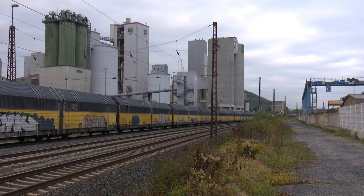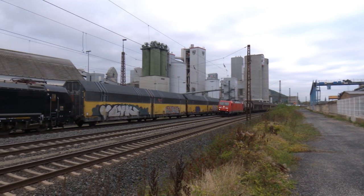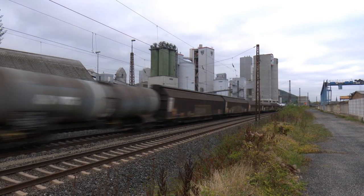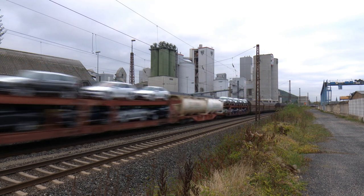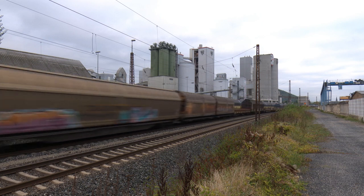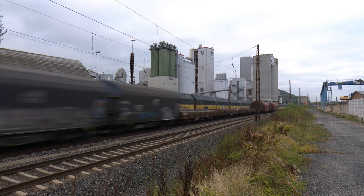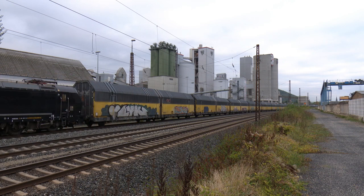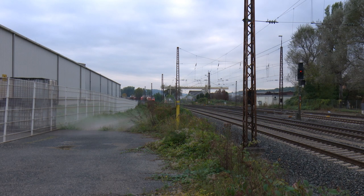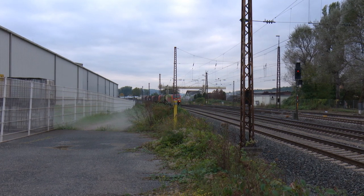Heading south towards the camera on the morning of the 13th of October 2016, is number 185371, on train number EZ51471, a mixed freight from Gremberg to Nuremberg. In the opposite direction is 152109 on train EZ51754 from München North to Grimberg.